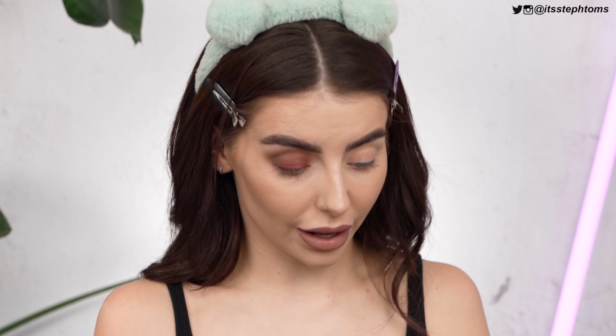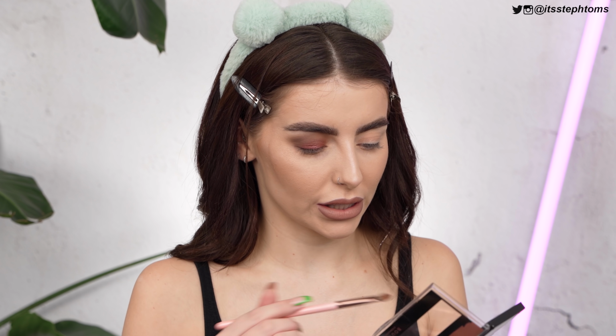Because of my nails and stuff, I want to use eyeshadow brushes. I find that you do get a better effect, but they are more intense if you use your finger. I just feel like that's a bit underwhelming. I like the matte shades, but the shimmer shades, which are kind of the main part of the palette, what is going on here?